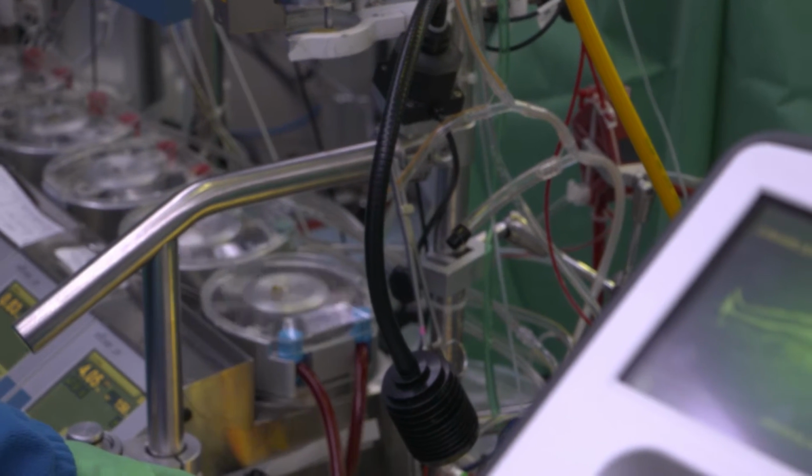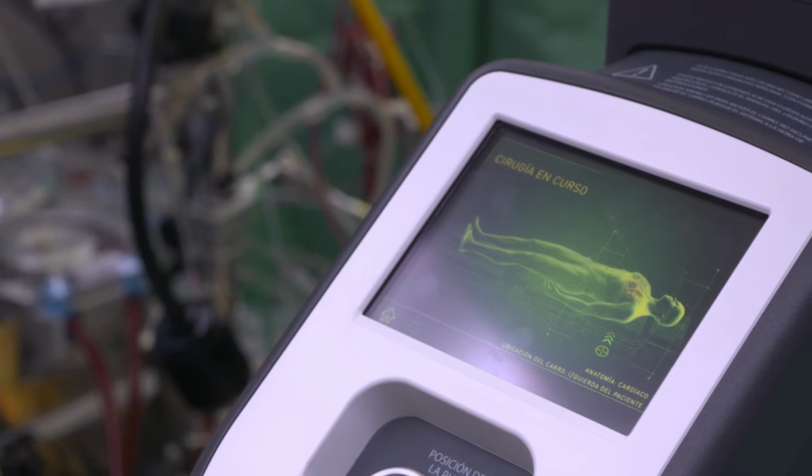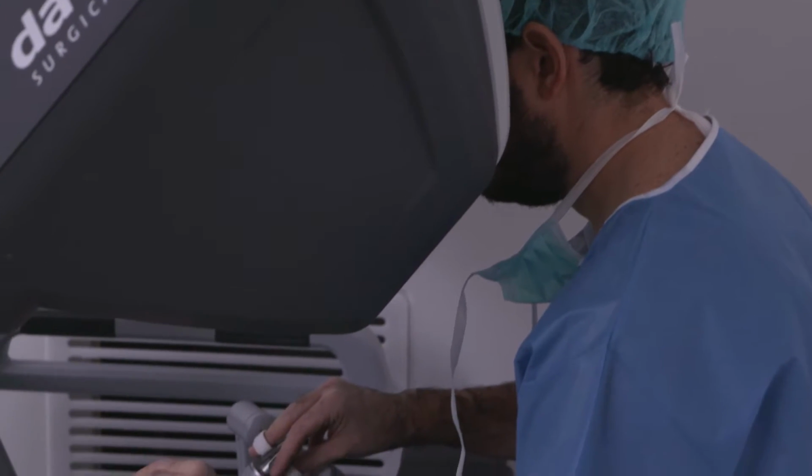Not all cardiac operations are susceptible to being treated with robotics, but we can treat a fair amount of them, especially all the operations performed on the mitral valve, for which we can repair the valve or replace it. Also for the tricuspid valve.